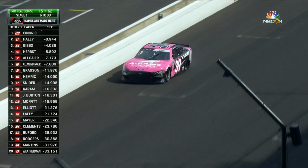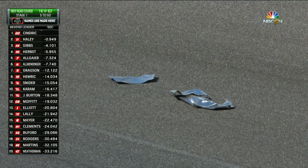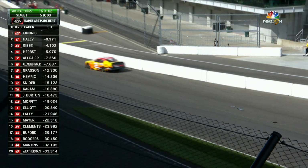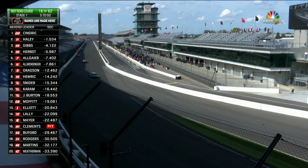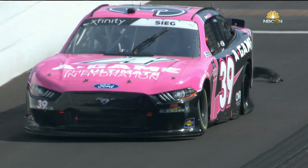and Ryan Sieg has a left rear tire that's down. And the problem is he's on the front stretch, so he's missed the entrance to pit road. You see sheet metal all over the racetrack. I believe this is going to have to bring out the yellow. That debris right there is in the racing surface. Yeah, right in the groove. Look right here, seeing the 39, you see the flat tire just throwing debris out from underneath it.